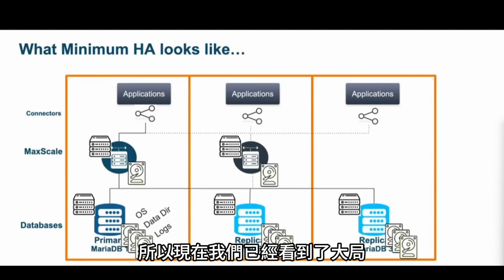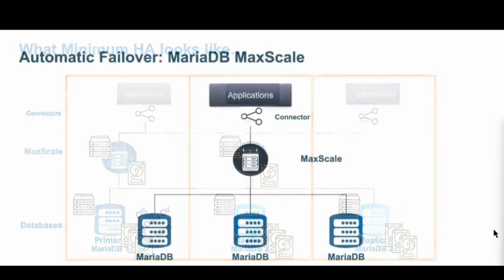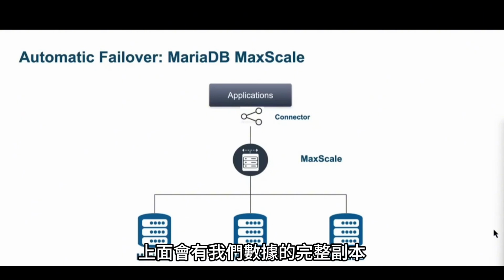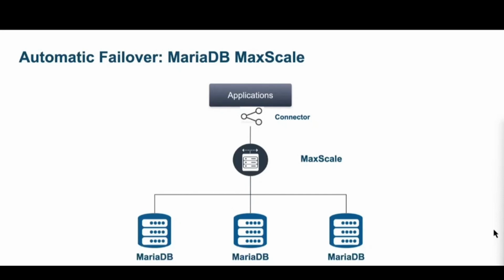So now that we've had a peek at the big picture, let's zoom in on this MaxScale layer so that we can begin to understand the magic that MaxScale brings to high availability. To do that, I'm going to start us off with a simple architecture diagram. You will see that we have 3 MariaDB database servers, and these will have full copies of our data on them. So they're clones of each other, and this is done via standard binlog replication.